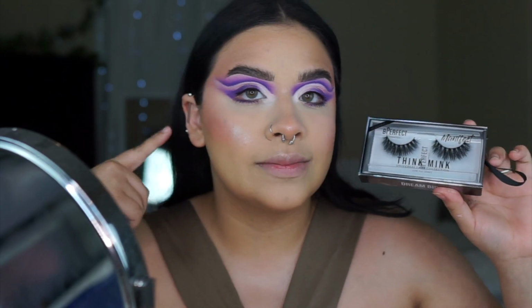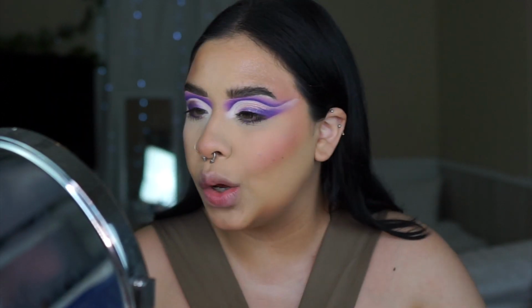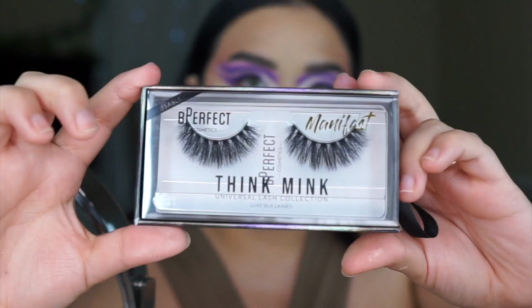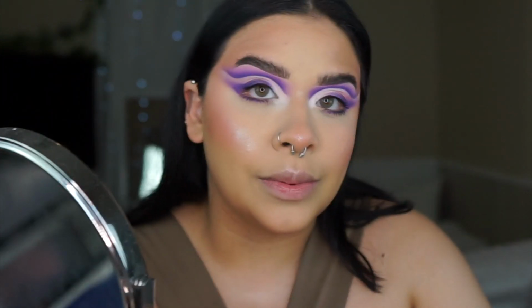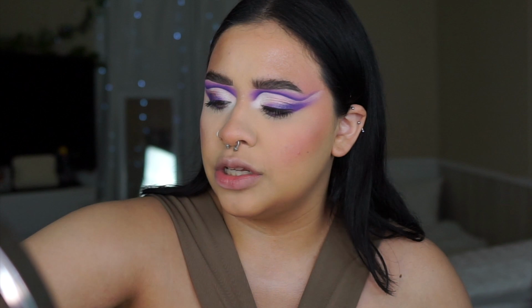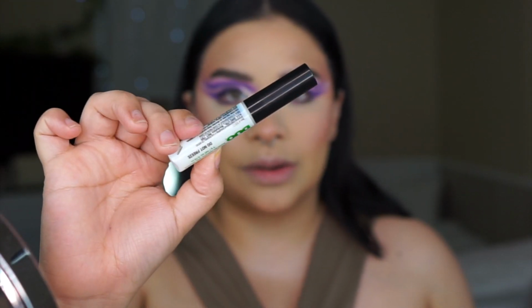Okay, so I have all of my eyes done. I am actually obsessed now. I do have some things to say, but I'll say it at the end because I'm not really feeling it. But I'm just going to go ahead and apply these. I also put on my mascara so it'll be easier to apply my lashes right on top. I'm going to be using the Doe Colors lash glue. You already know you get this from the drugstore. Nothing too expensive. It's just this one right here.